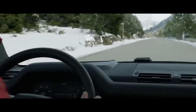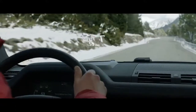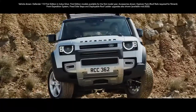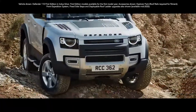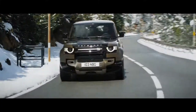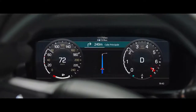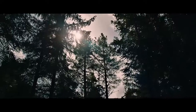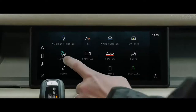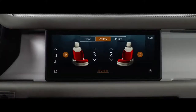The head-up display presents key vehicle data on the windscreen, such as your speed or navigation directions. It features crystal-clear graphics, enabling you to see all information with ease, including off-road driving information such as incline and camber angles. Combined with an interactive driver display, it puts key information right where you need it. Clever features such as cabin air ionization improve air quality by reducing allergens and airborne bacteria. Heated seats are available across all three rows, guaranteeing the warmest of welcomes.